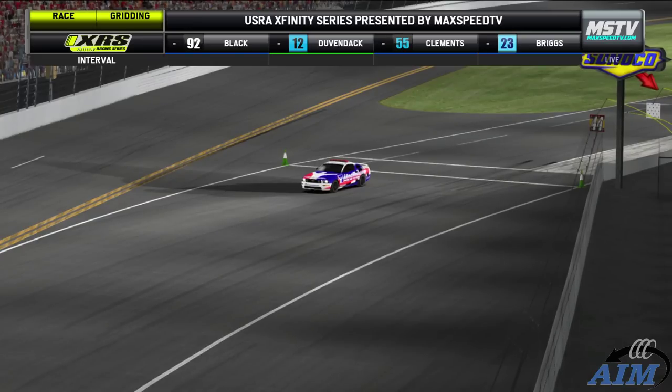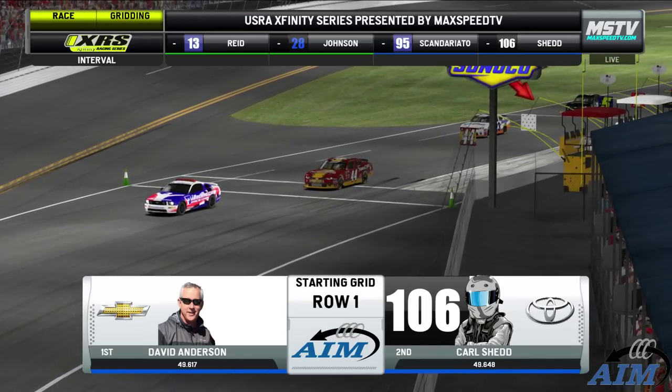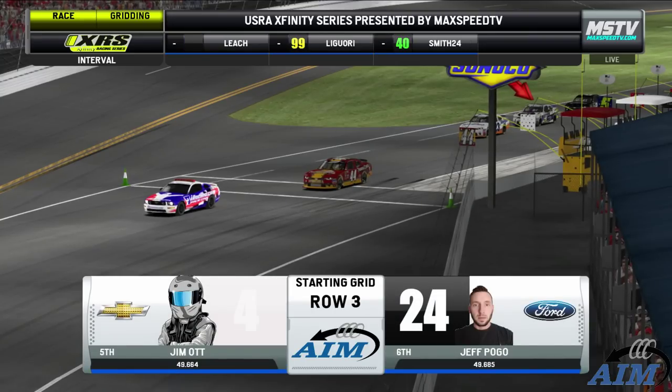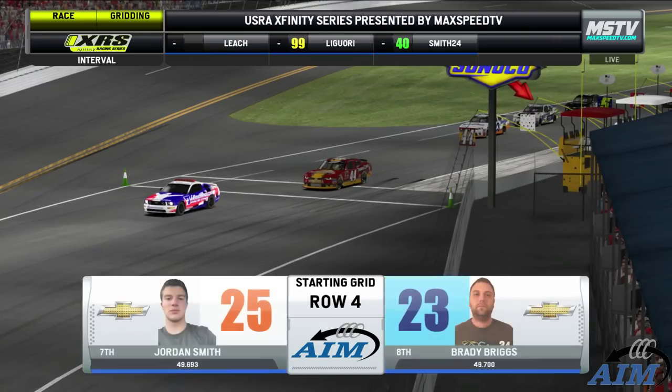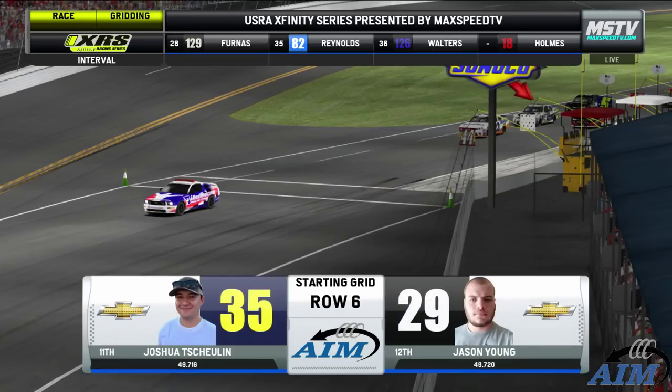All right, starting on the AIM starting grid, David Anderson takes the pole with a 49.617. Congratulations to him for grabbing the pole. On the outside of the front row, in the number 106, will be Carl Shedd, starting in second. In third, Matt Kemp. Dak Nichols starts fourth. Jim Ott, fifth. Jeff Pogo will start sixth place. Jordan Smith, seventh. Brady Briggs will start eighth. Evan Black, ninth. Jamie Leach, tenth.